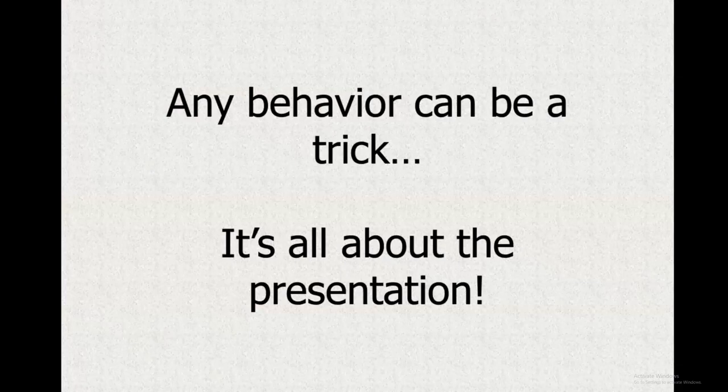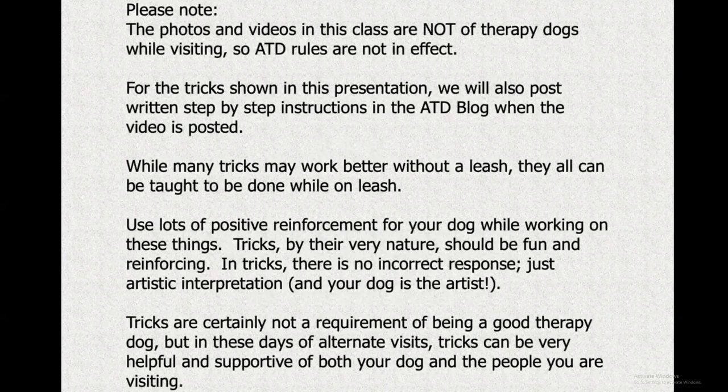So the bottom line on all of this, any behavior can be a trick. It's all about your presentation. So we're going to talk a little bit about that today. Couple of quick notes, just like the last couple. The photos and videos in this are not of therapy dogs while visiting, so ATD rules are not in effect. For the tricks shown in this presentation, I also have written step-by-step instructions. And when we put this on the blog, those instructions will be included.